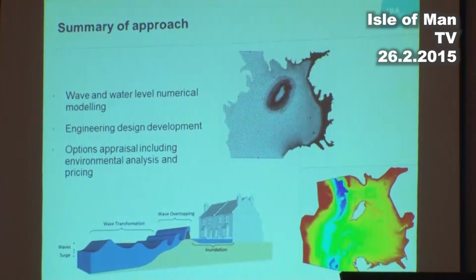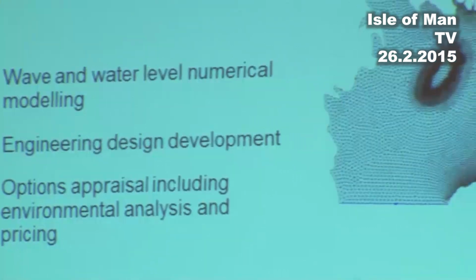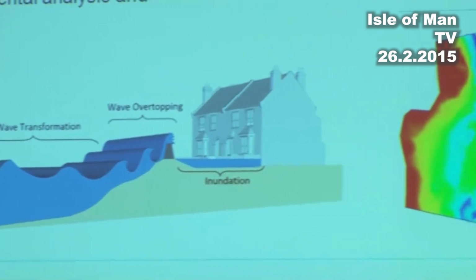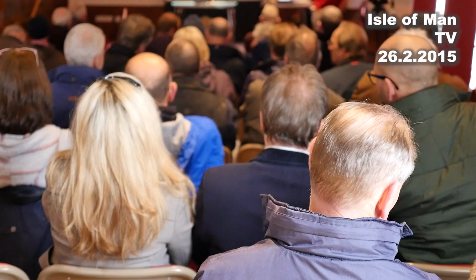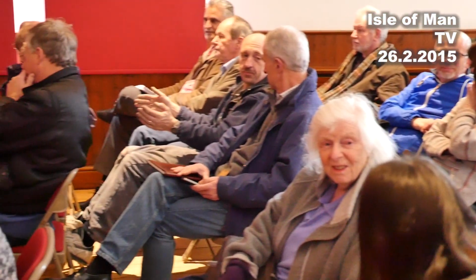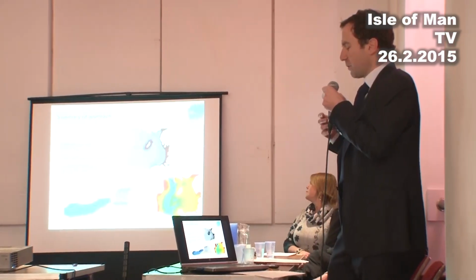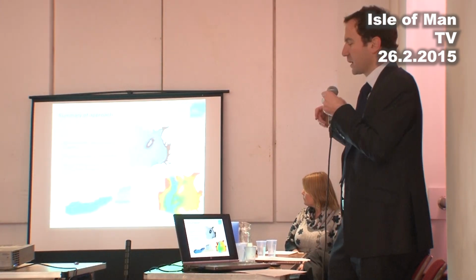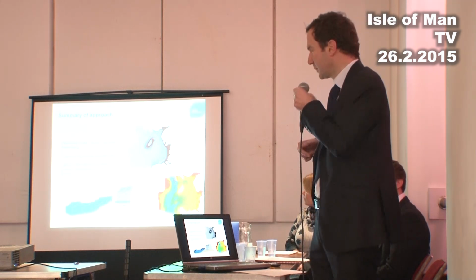These images here just show you what we've done, or part of the process that we've used to develop the designs. So we've used two types of computer model. The first type brings in waves from a long way offshore. The image at the top there shows, the little dots show every point where the computer model looks at wave height. So that brings all these waves in from all around the island to the nearshore environment, so just offshore from Laxey. Then we use another wave model, this is the bottom left image, that we can, within the computer model, we can put in our defence designs.